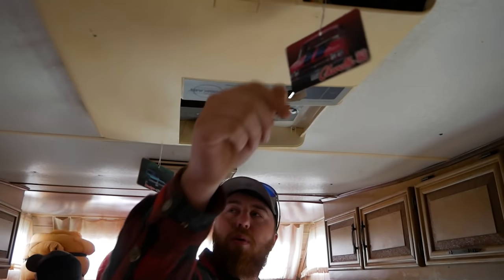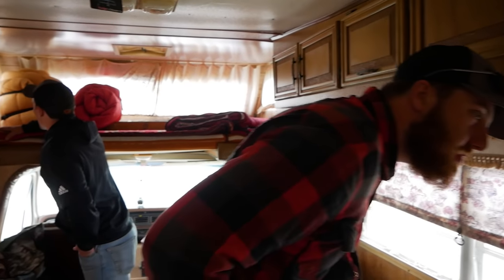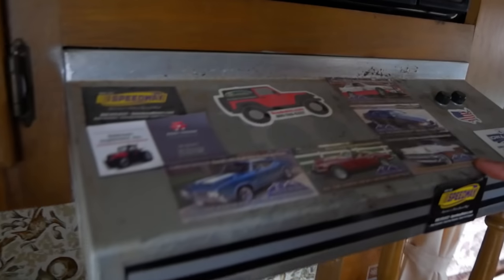There's Chevy and Mopar air fresheners hanging off the AC. It's not a revival without mouse turds, and we've got plenty of those, it looks like. It says the generator has 0 hours on it. I don't think that's accurate, but you never know. Oh, it comes with Rock Auto stickers already. Hell yeah, and a microwave.